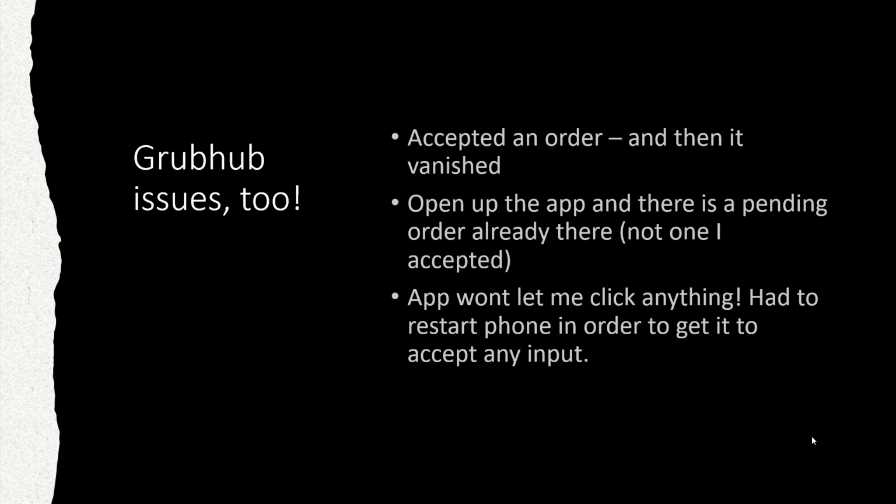I didn't know anything about it. It was to Kentucky Fried Chicken, and I'm like, okay, I guess we'll go to Kentucky Fried Chicken. I was kind of scared because I had no idea where I was going to be delivering, how far away it was, or even how much money I was going to get. It turned out fine. It wasn't that far.